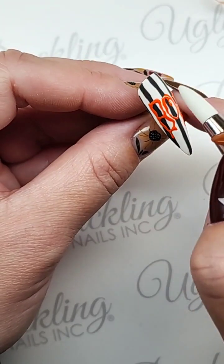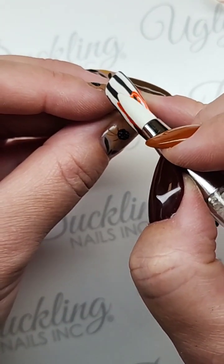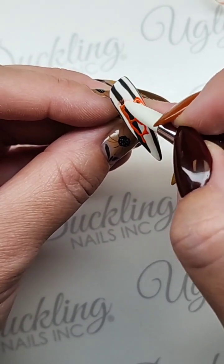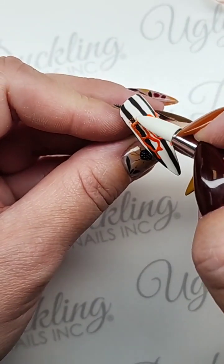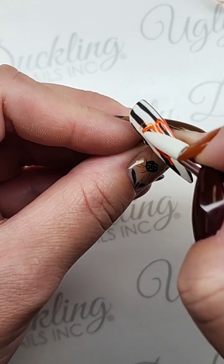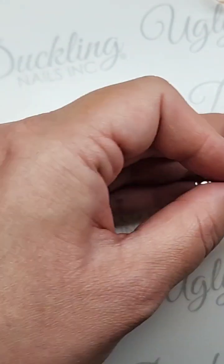Okay. And we're just burnishing on that chrome into that cured art gel. Sorry, I realize I keep shaking the camera. It's because my arms are resting on the table. I'm trying to hold them up.